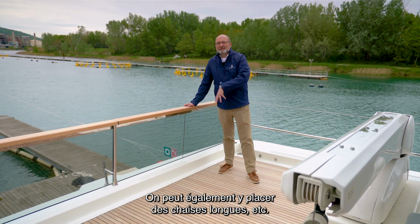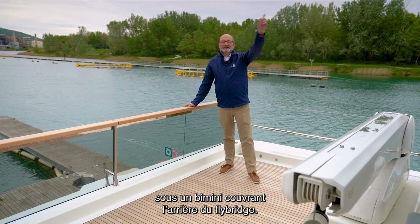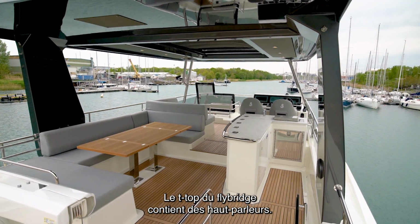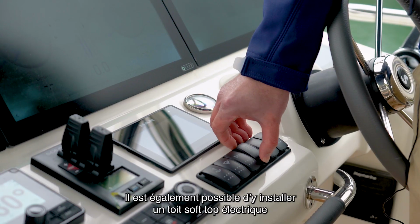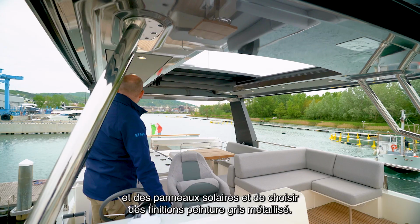be used for sun lounges, etc., in combination with an overhead bimini that covers the aft area. The flybridge T-top features speakers and can be fitted with an electric soft top, solar panels and finished in metallic grey paint.